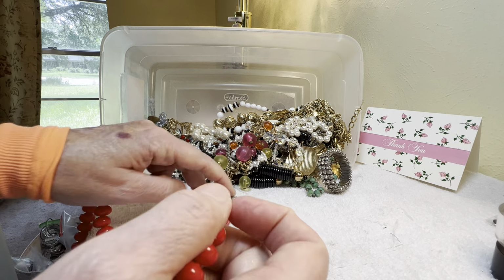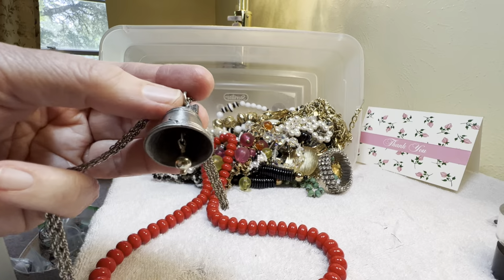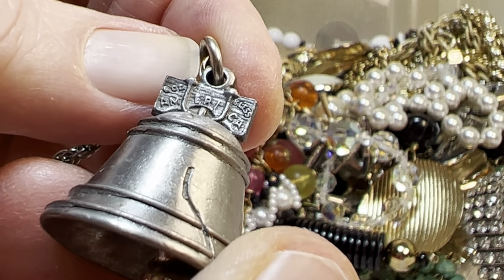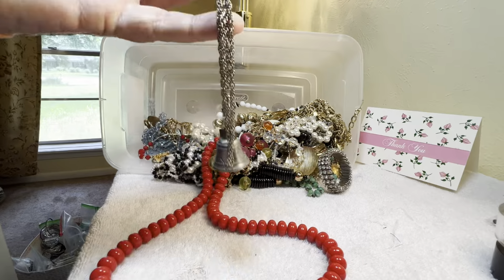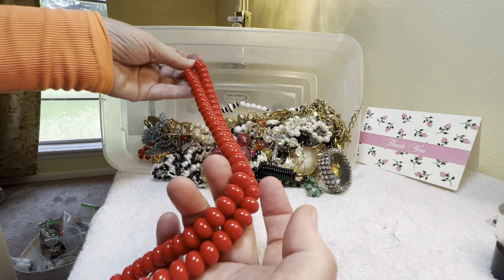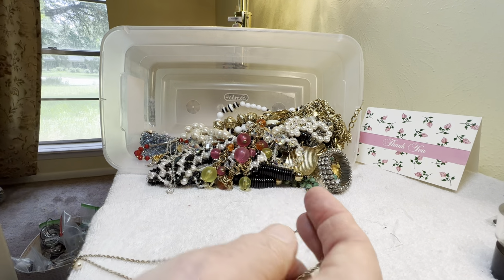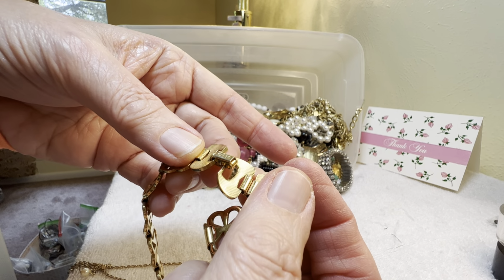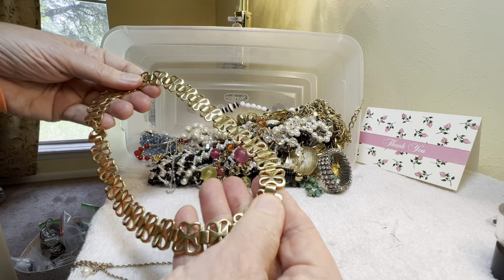Oh, I wish I could buy every one of these boxes. This is the Liberty Bell. $3. I don't know what all it says on there, if it says anything, but that's cool. $3. This is beautiful color. $4. Monet. Nice. $5.